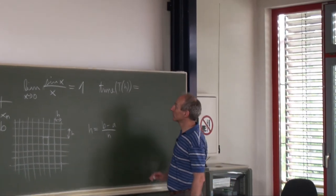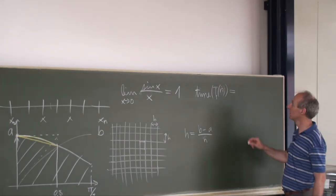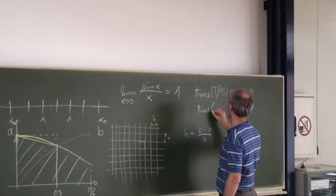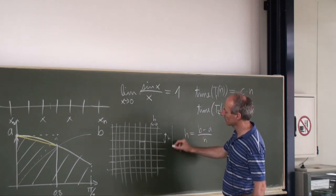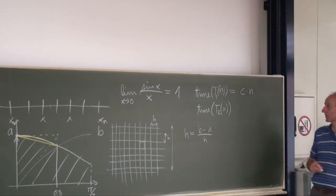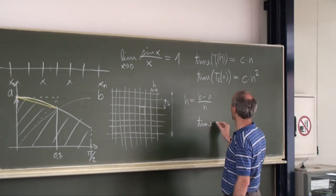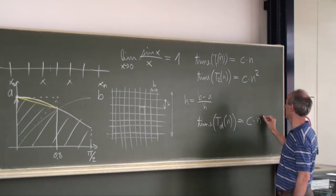So maybe we should write T1 of n, it's a constant times n. So it grows linearly with n. So now, how about the time T2 of n, the two-dimensional case? And now n is the number of grid points in one dimension. Quadratically. So we have c times n squared. And now in an arbitrary number of dimensions, the time T_d of n with d dimensions is obviously c times n to the dth power.